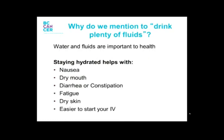You may have noticed that I have mentioned several times to drink plenty of fluids. This is because water and fluids are vital to your health. It is important to stay well hydrated to prevent some of the potential side effects and symptoms, including nausea, dry mouth, diarrhea or constipation, fatigue, and dry skin. It will also be easier to start your IV if you're well hydrated.